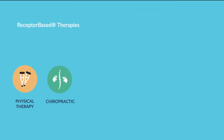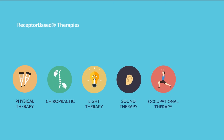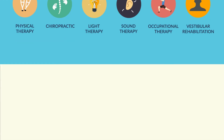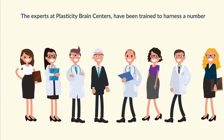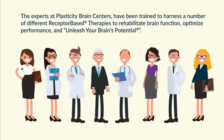Receptor-based therapies such as physical therapy, chiropractic, light therapy, sound therapy, occupational therapy, and vestibular rehabilitation are a way to harness senses and target different areas of an individual's brain that might not be working as well as desired. The experts at Plasticity Brain Centers have been trained to harness a number of different types of receptor-based therapies to rehabilitate brain function, optimize performance, and unleash your brain's potential.